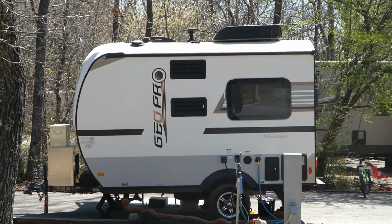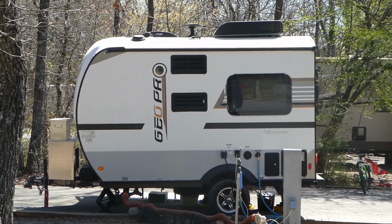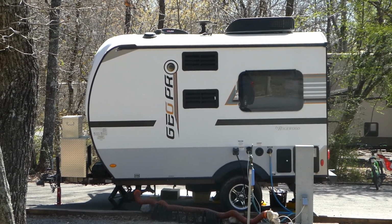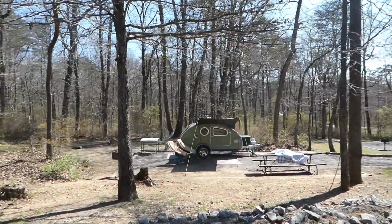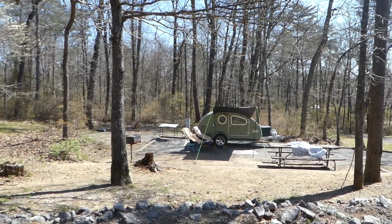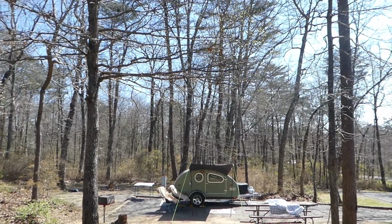Look what we see, a Geo Pro. That has got to be the smallest RV camper I think I've ever seen. And it's a good one, guys. You can pull that thing with just about anything. Well, look what I see. Now that's a micro miniature teardrop. I like it. About anything could pull that thing. May even get that behind old Kia.